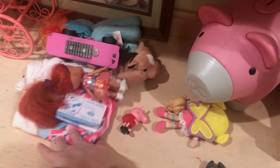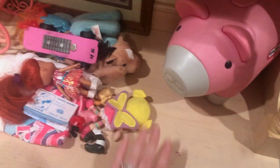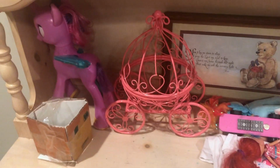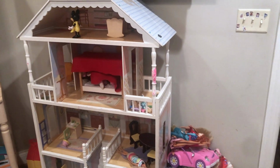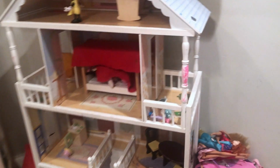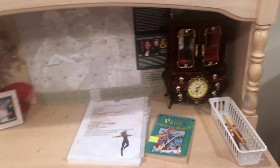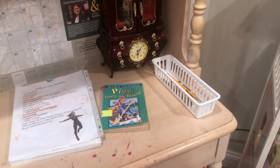Like I said, this is another pile of stuff that needs to be put in the bins that are in the closet. I have the cubes, but I do not have the cube storage system just yet. So my plan is to get them a cube storage system to go in the closet. And once I get this room a little bit more organized, I will show you guys what I've done as far as organizing it.